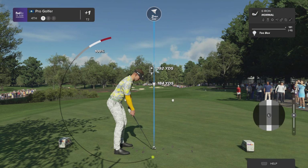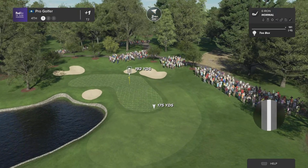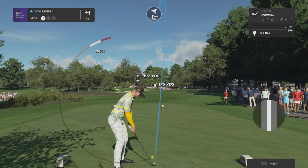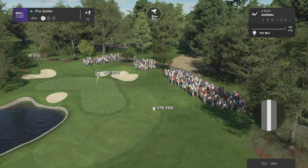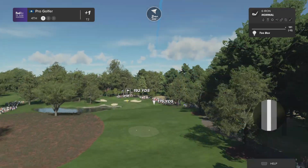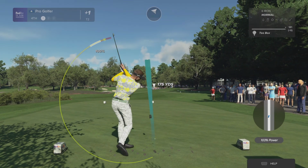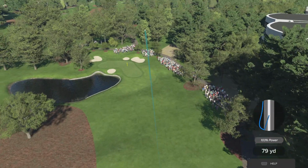The 4th hole here at TPC Southwind is the first par 3 on the course, and it measures just under 200 yards. Just avoid the penalty area to the left. Opting for the 6 iron.